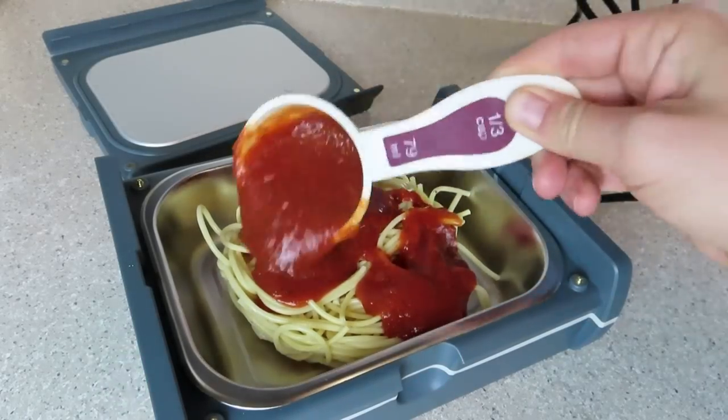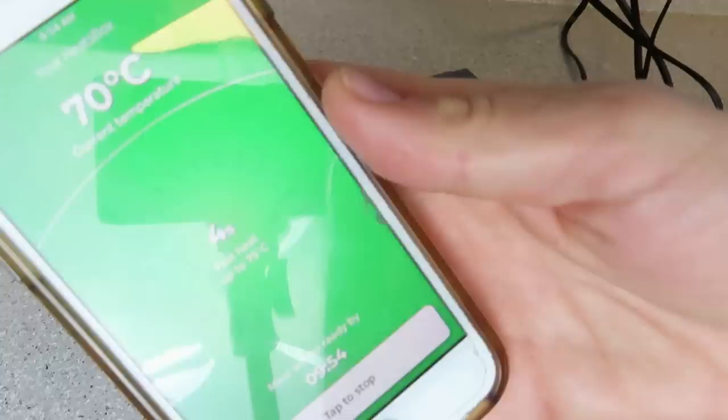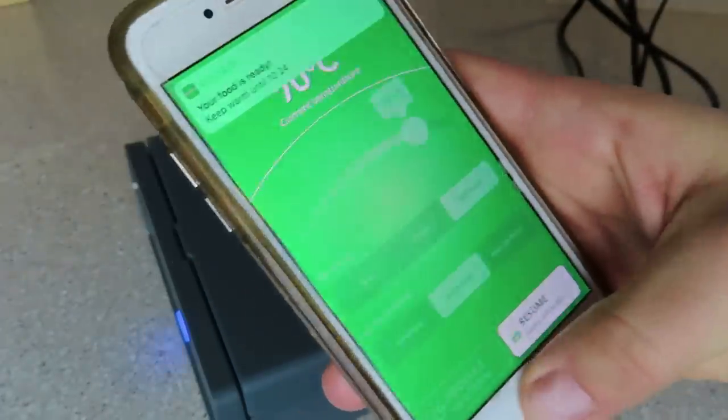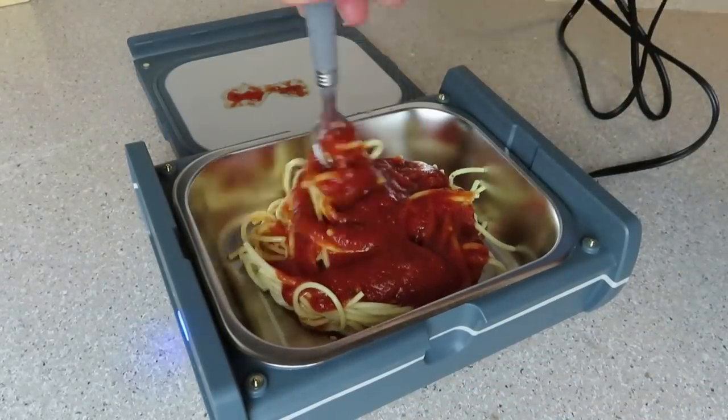So then I decided, you know what, I'm gonna throw in some pre-cooked spaghetti and some sauce that has been refrigerated for 24 hours, throw that in the box and see how long that takes. And that took about 4 minutes to heat, which honestly is very comparable to a microwave. So I thought, okay, this could absolutely be doable.